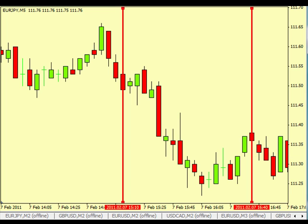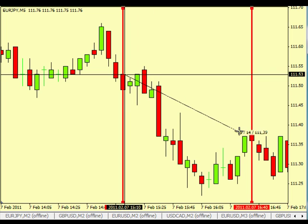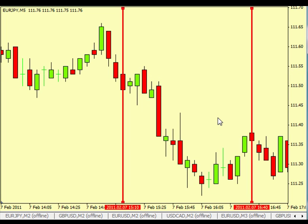So on a 5-minute chart, that was 15 pips. Not bad. The max you could have got was probably 25, 30. But following the rules, as I need to make sure this thing works and is valid. So that's 15 pips on a 5-minute chart. Nothing wrong with that. And the risk was fine.